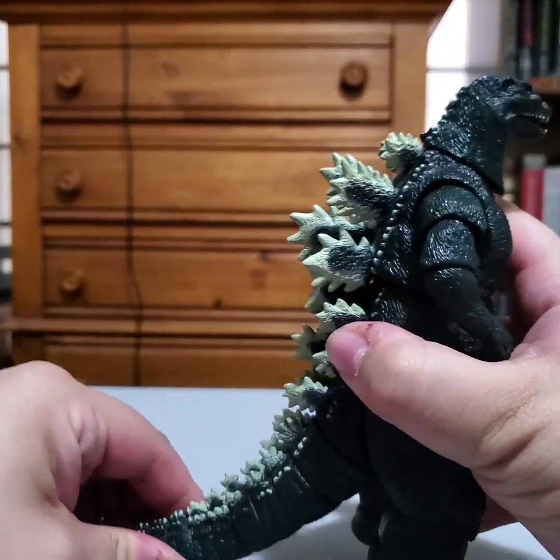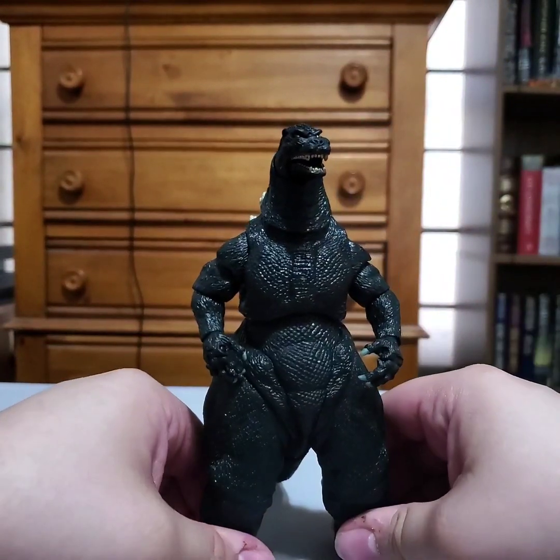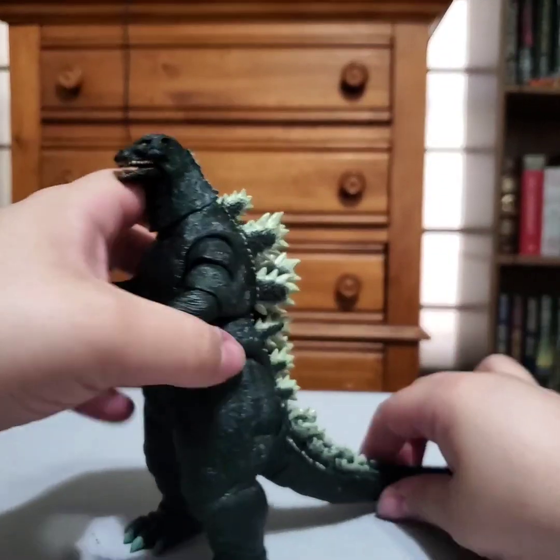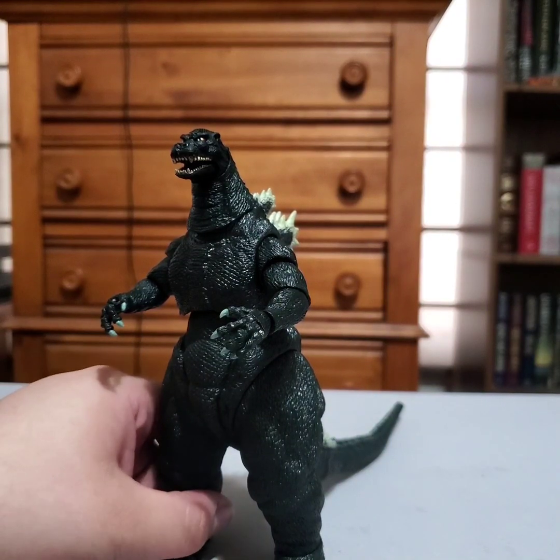That way you kind of have them. All right, there we go. That actually sets them up a little bit more too. I think the tail being like that actually does work. Yeah, here we go. Like I said, my favorite Japanese Godzilla design.